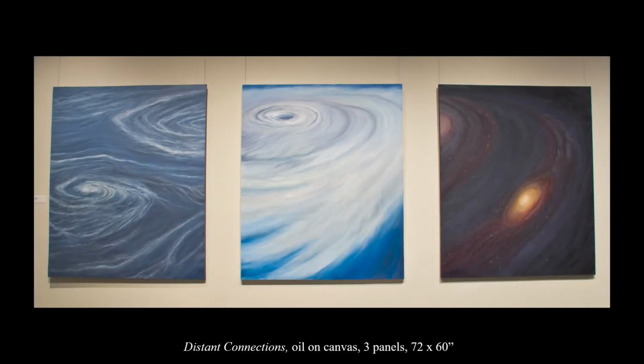So this is actually a triptych, a 3-panel piece of art. This was a piece I did when I was in New Paltz. This was my thesis show when I was graduating with my BFA, and I call it Distant Connections.